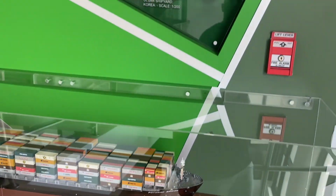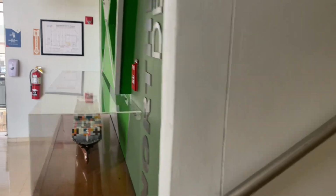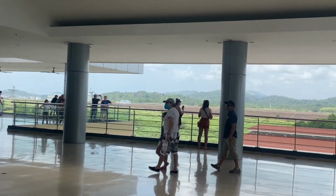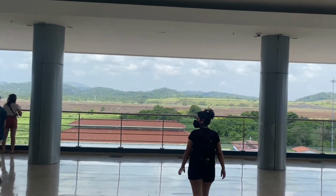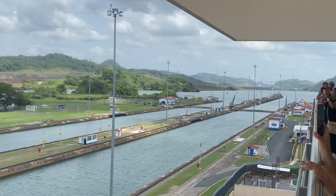After this little tour of the museum, now it's time to go see the canal. Entering the observation deck to have a full view of the Panama Canal. Here we go. This is the beautiful Panama Canal.